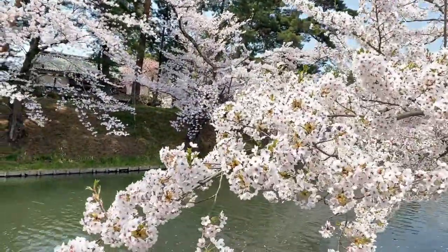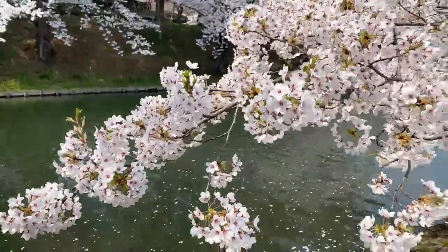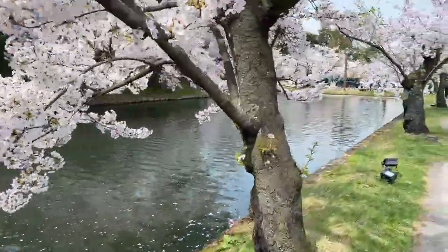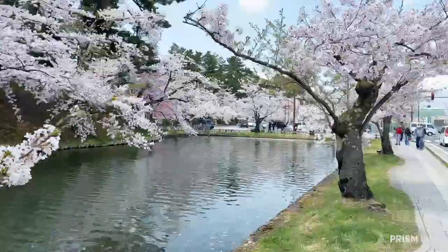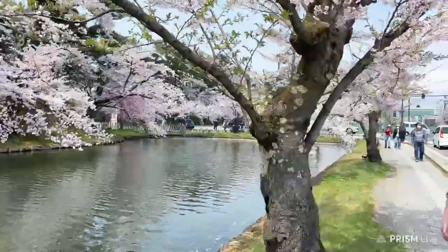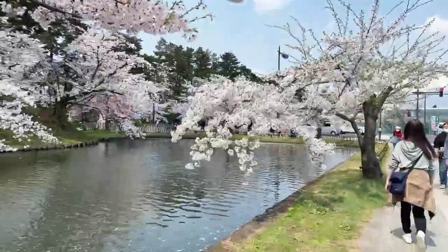And the Philosophy Path in Kyoto, oh my gosh, it's so beautiful. I thought those two are among the best cherry blossom places in Japan. The Tokyo Ueno Park and the Philosophy Path in Kyoto. But when I came here yesterday, and when I walked around this park, this place blew my mind.